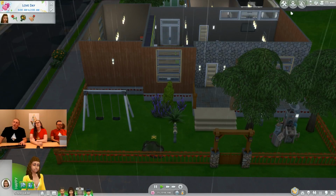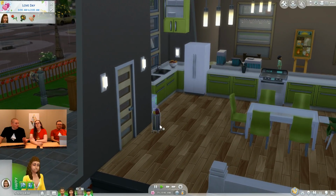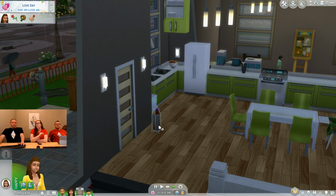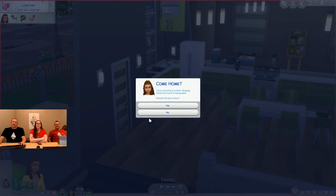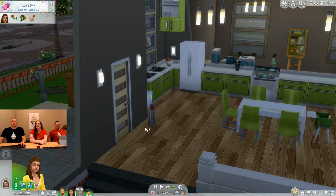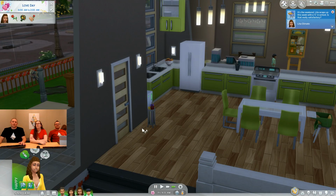Another thing, while we're on the topic of umbrellas, we have this cool little umbrella rack. This is how you get umbrellas for your Sims. You don't have to have umbrellas, but if you want them, you have to place this down and pick an umbrella. I definitely don't want that black umbrella. Make some more fun. You're making her skip school. That's fine. We need her home.